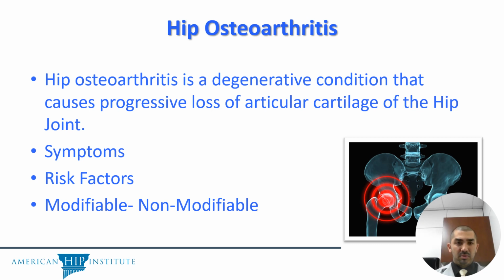Normally, symptoms can start gradually. People start complaining they feel the joint as they go about their daily activities. It will progress over time, and normally by the time they consult, they complain of pain when walking, when going up and down the stairs. Just standing will be difficult for them.